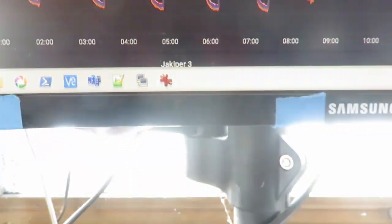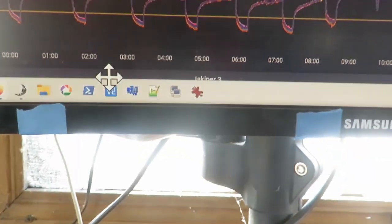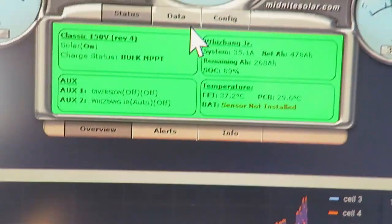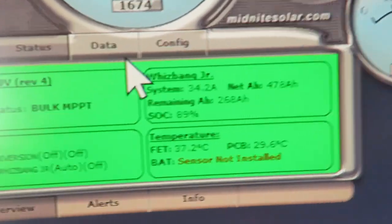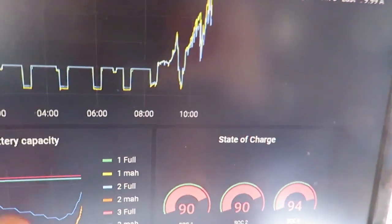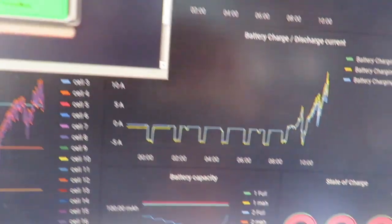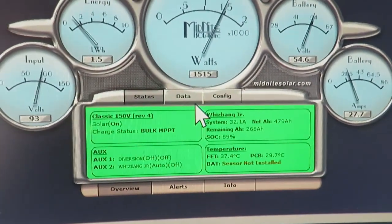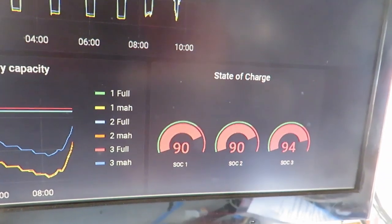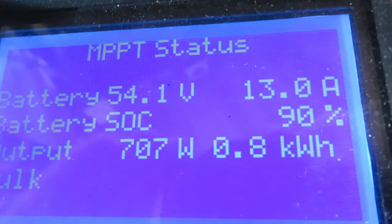What was the classic again? Classic was showing 89%. But I found the classic is the most accurate, because in the past I watched these battery reported ones and these weren't right. They seem to be right down to about 50%. They get filled up every day. They seem to be correct, but I've seen where the classic was counting more accurately over a long term than these ones that are built into the battery. So they're right on, pretty close to each other.